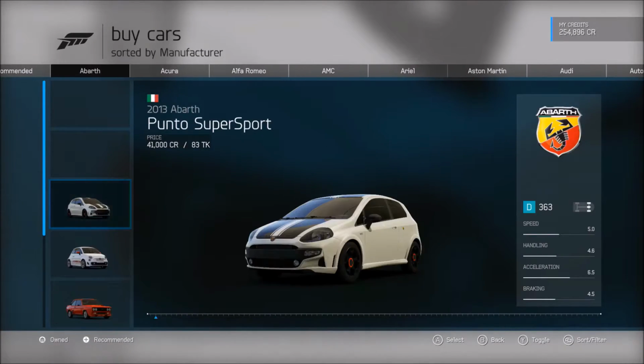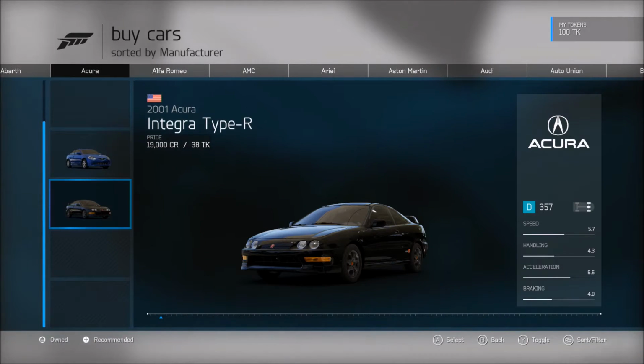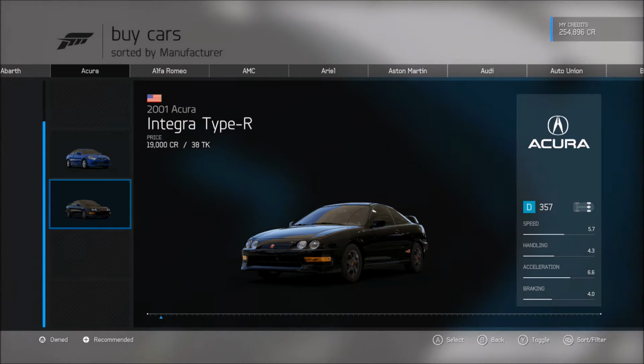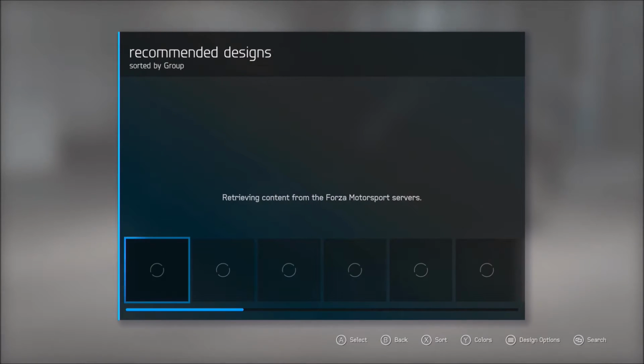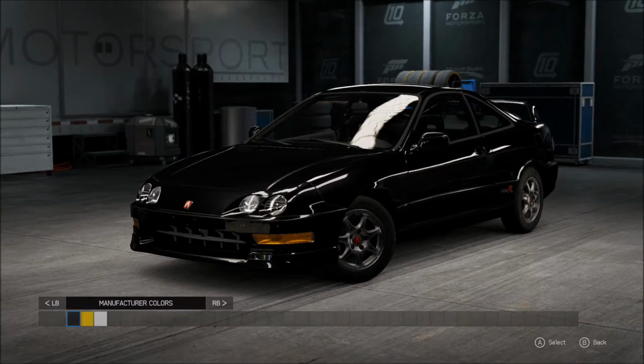Now, there are limitations, of course. We are going to be ranking up our cars to 600, and it has to be front-wheel drive. I'm going to be using the 2001 Acura Integra Type R, USDM Type R, of course. I'm not sure if there is the JDM Type R in DLC or something, because I've been kind of away from the game for a bit, but you know what's up.